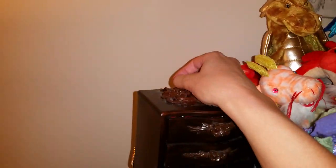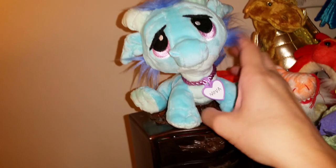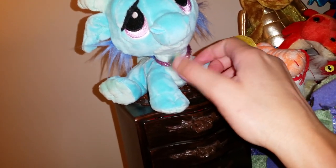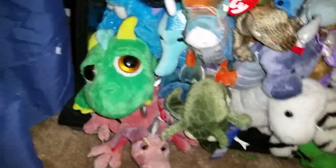And of course, here's Nova. He's a little My Pets 3D thing. I don't know. He's cute. I got him from some weird store. I don't remember what the store was called. I don't know. But that's all his dragons up here. And then there's some down here. Oops, sorry.